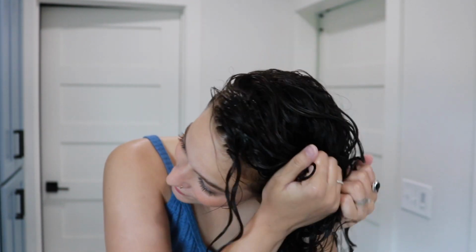Guys, my waves are already looking so nice for the fact that I just put one styler in. Can't say I'm crazy about the smell though.